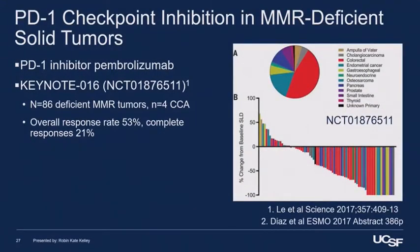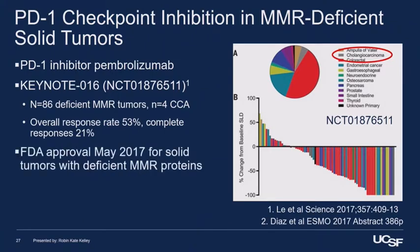So this is a study that shows, as I showed before, a waterfall plot where all these down bars show the extent of tumor shrinkage. So in a group of solid tumors, a basket trial, as I mentioned before, including cholangiocarcinoma right here. So it's a small number of these patients were cholangiocarcinomas. The checkpoint inhibitor pembrolizumab elicited a dramatic response rate of 53%, including over 20% of patients who had complete responses. And this led to FDA approval for pembrolizumab in solid tumors with mismatch repair deficiency.